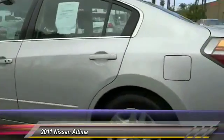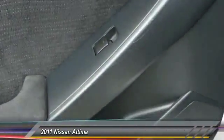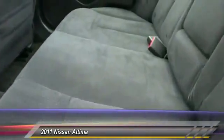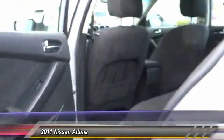This vehicle has less than 65,000 miles. Here are some of this vehicle's great options: traction control, dual airbags, power steering, air conditioning, front cruise control, AM/FM stereo with CD player, four-wheel disc brakes, AM/FM stereo radio, center armrest, power door locks.